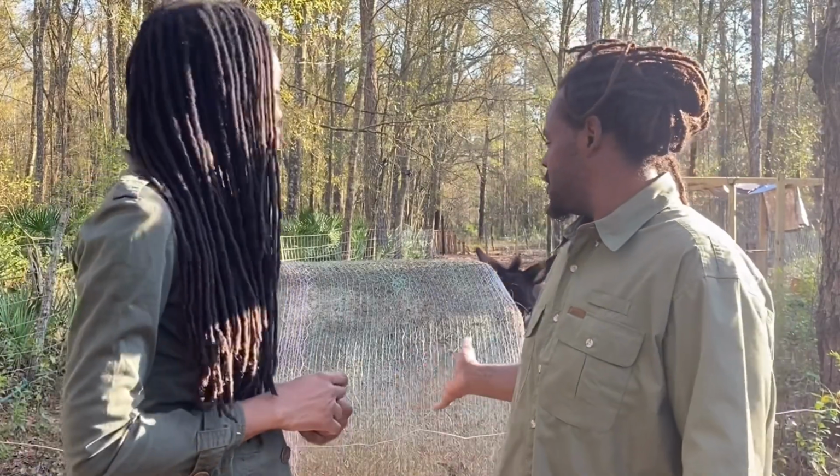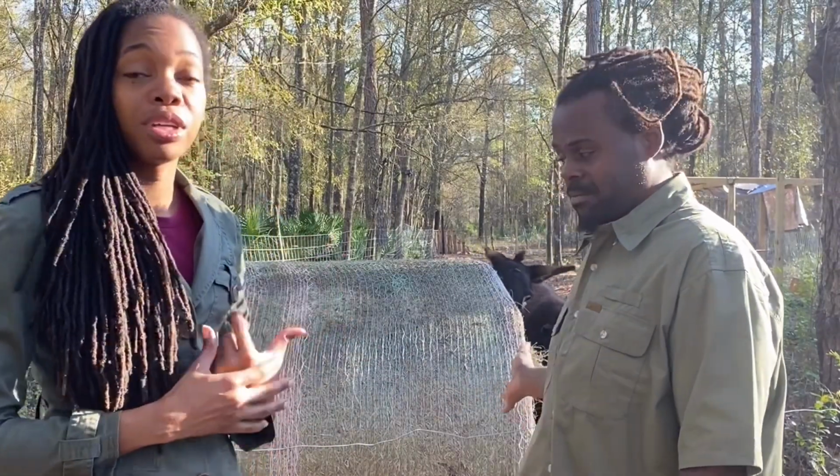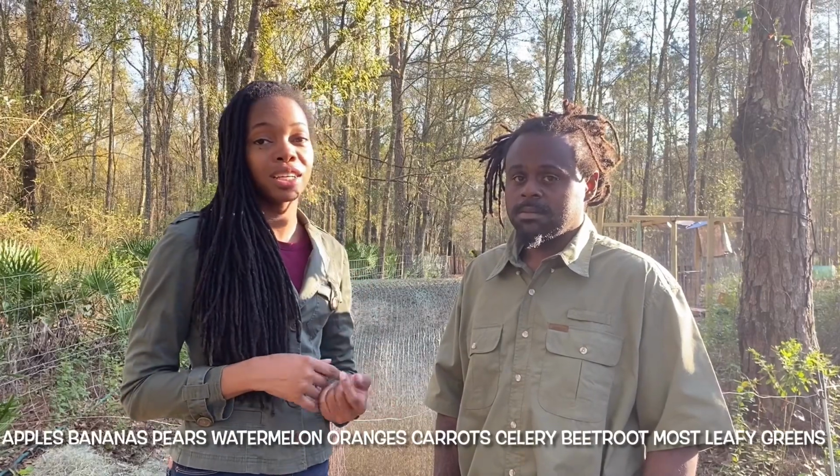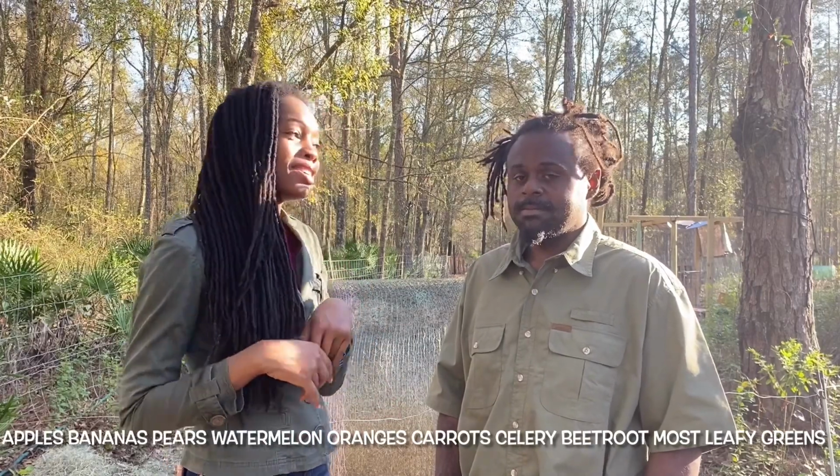Also, you need to have food for your donkeys, of course. Food, you can get hay. You need to make sure that they have hay. They also eat shrubbery, just wild shrubbery. They eat fruits, they eat vegetables, and we'll include a few of those things on the bottom. All right. Any other foods you could think of?